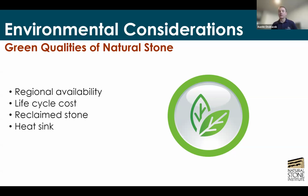The initial cost of a natural stone can be a little bit more than that of some of its counterparts. But when talking about the life cycle and offsetting that, not having to change it or tear it out and replace it in 10 or so, 15 years, natural stone will be there for a lot longer after we're gone, as long as you're wanting it to stay there. Reclaimed stone, I talked about. There's buyback programs to buy that recycled stone at a cheaper rate.